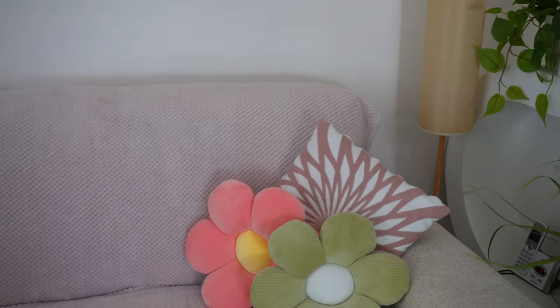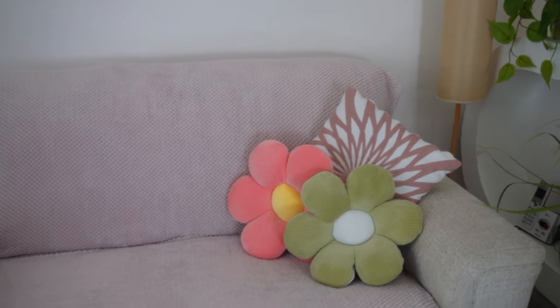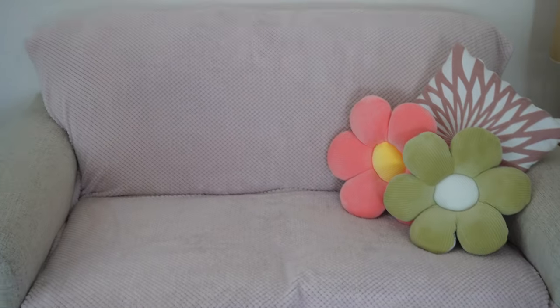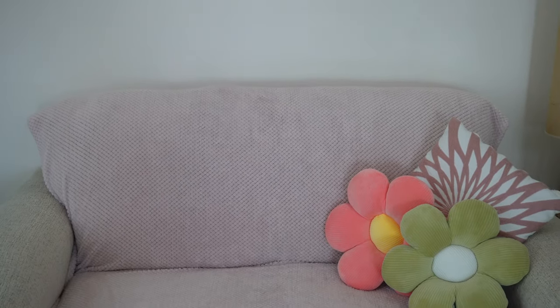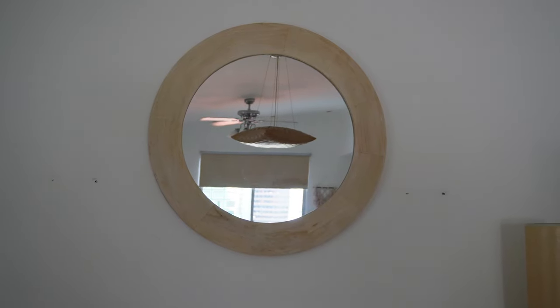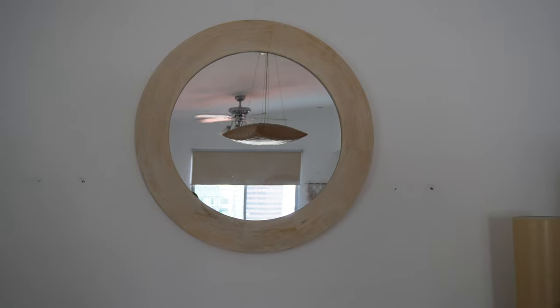Then we have the star of the show, which is my sofa. My pillows and literally everything that you see here and the sofa are from local businesses. And then I have my mirror. Do you guys remember this mirror? I absolutely love it. And I also got this from a local business.